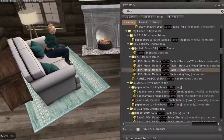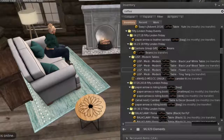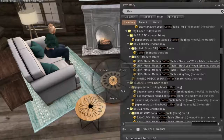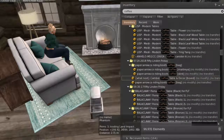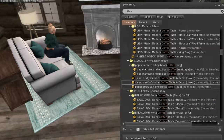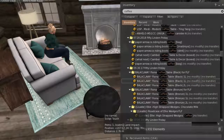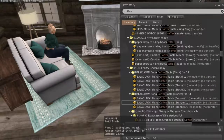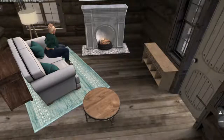Modern coffee table flower. Oh, these are nice. They're not too big. Yin Yang and Black Leaf Table. If anything, I could put it at the end of the couch. No, I don't like any of those. Okay. What's this one? Oh, I haven't opened that up. Balaclava. It's a round coffee table. Black. Eh. What about the bronze one? Oh, that's not bad. What do you think, guys?